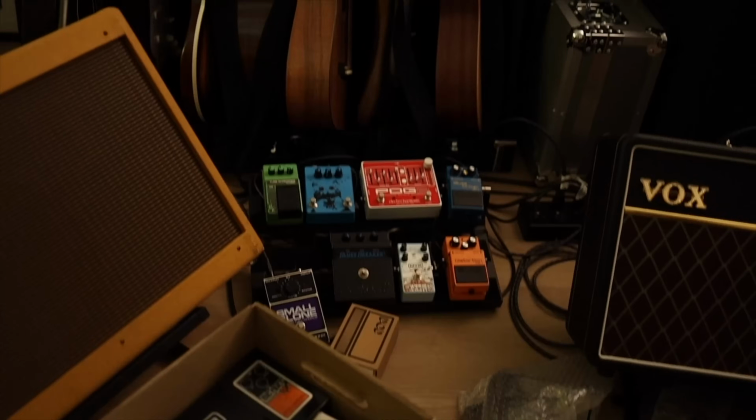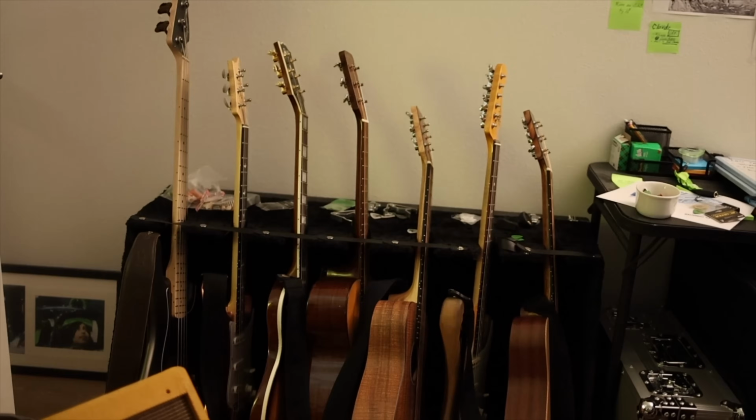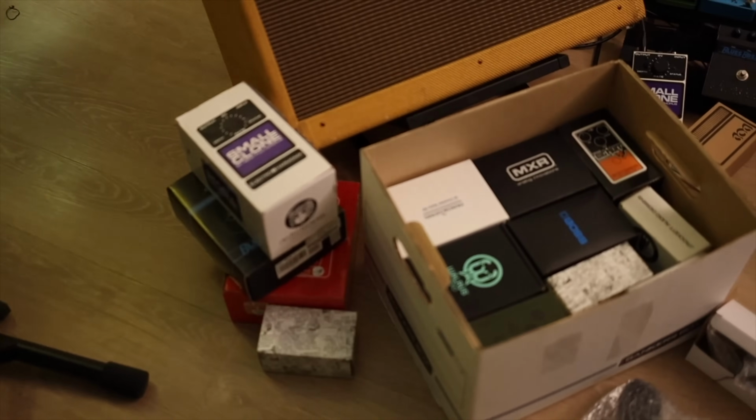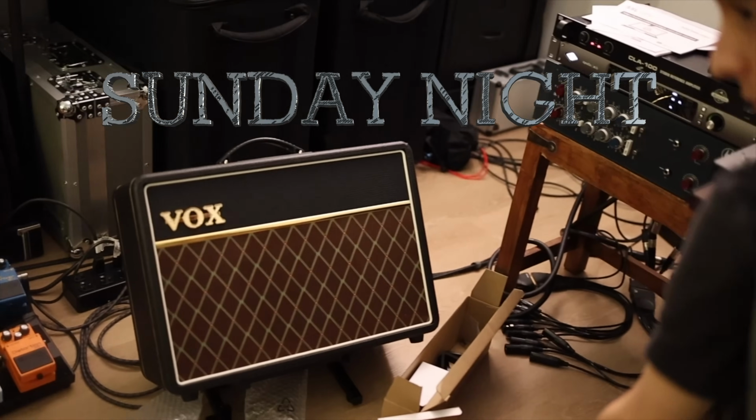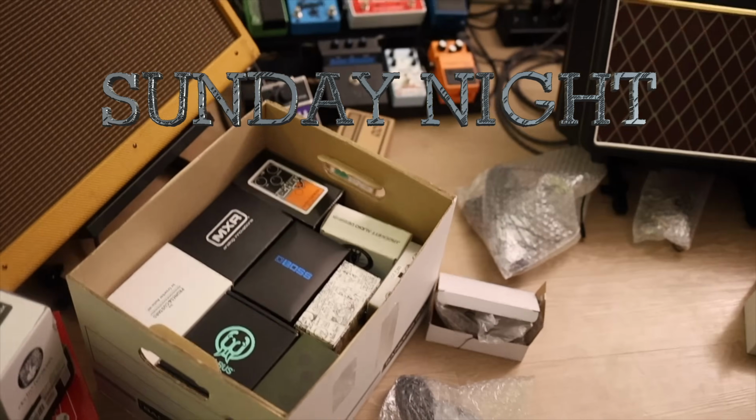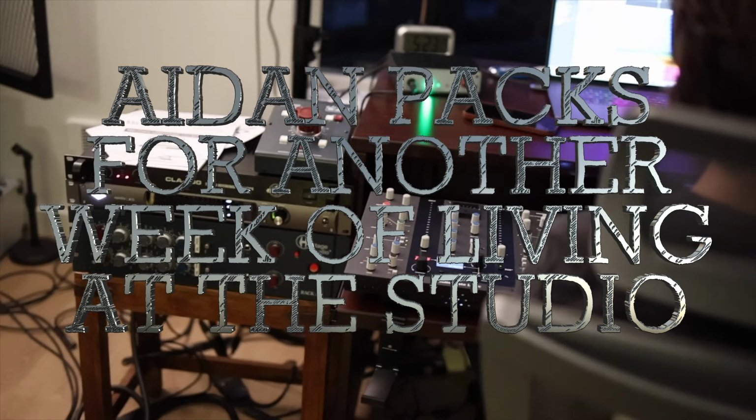Oh, I was auditioning pedals to bring to the studio. So everything in that box and that pedal board is coming with, and then all my amplifiers are going to come with me. Right on. Yeah.